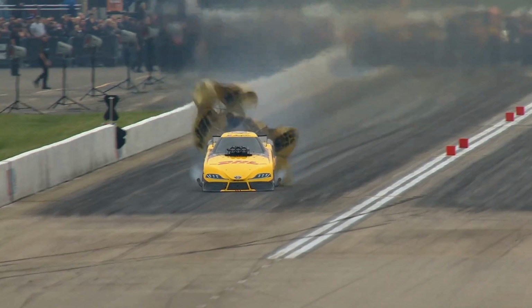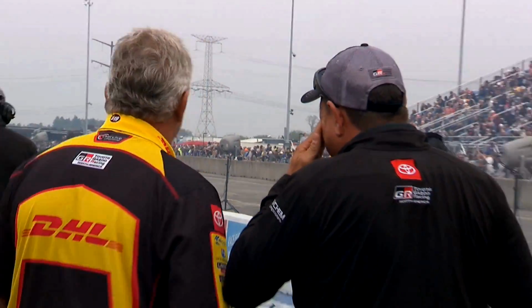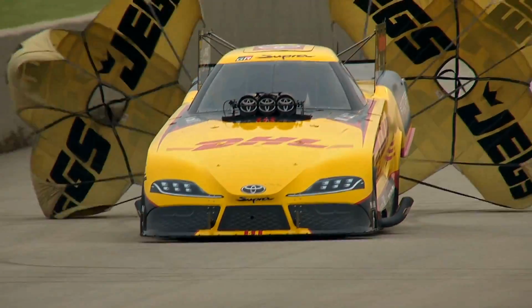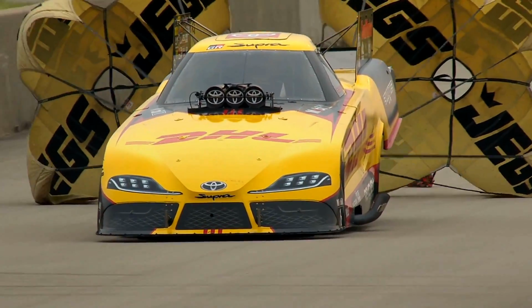There it is, 3.906, 333 miles per hour, and J.R. Todd and the Yellow Fellas become the first team to go A to B in nitro action. And for the first time in 4 years, Chicago, that is what 330 plus miles per hour looks like.